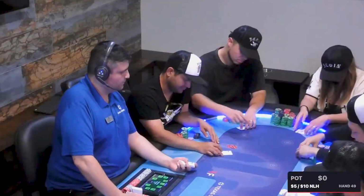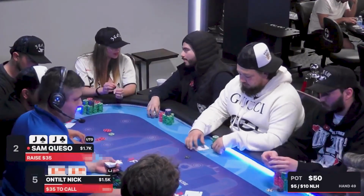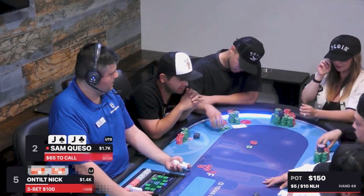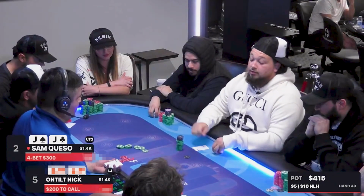We look down at pocket jacks under the gun. I open at $35. It folds over to Nick in the low jack, and he 3-bets us up to $100. Folds all the way back to me, and Nick could be doing this with 3-8 offsuit, 10-4 offsuit, 4-5 suited, aces, kings. Basically, any 2 cards is what I'm trying to say. So I'm putting in the 4-bet. I 4-bet at $300, and Nick jams for $1,500.